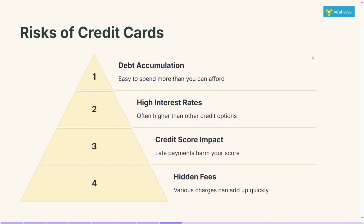Next time you get a credit card offer, don't just skim it. Play the detective role. Search for the word fee. Calculate how many work hours each fee could cost you. And most importantly, ask yourself, is this helping or hurting my situation?